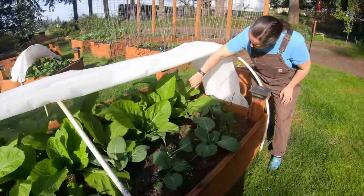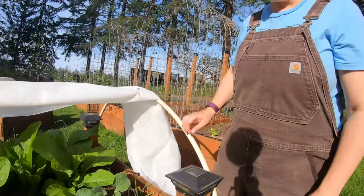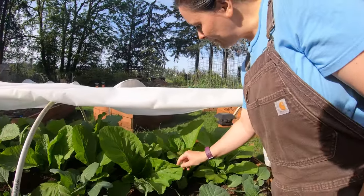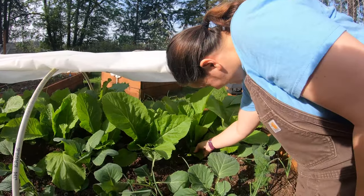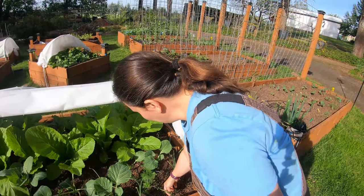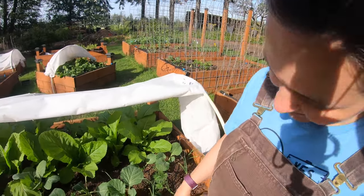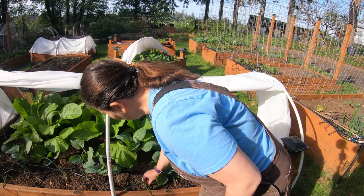Really happy with how this Chinese cabbage is doing. Because usually it gets kind of really eaten by bugs. But this year it's doing a little better, and hopefully I'll actually get to eat some of it. But I did have some, probably a small squirrel or something, crawl in here the other day and dig up onions and things like that. You can see there's one here that's been disturbed.